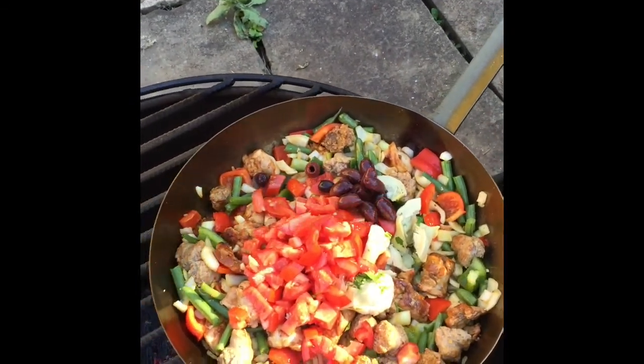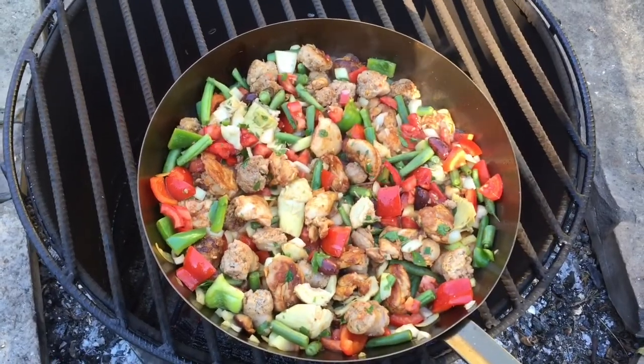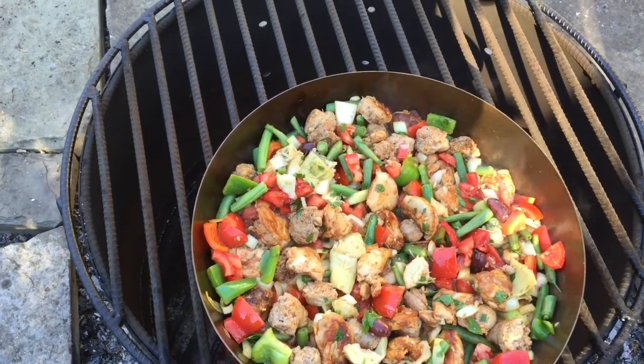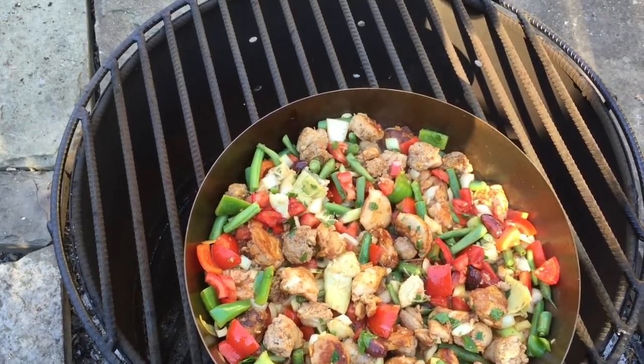But we're not quite there yet. But we are cooking with fire at Wayne's World, Salt Spring Island, British Columbia, Canada. At this point, we have all of the vegetables in there. The beans and the garlic and the onions and the tomatoes and the red and green peppers and some olives and some artichokes and the two types of sausages and the chicken breast.